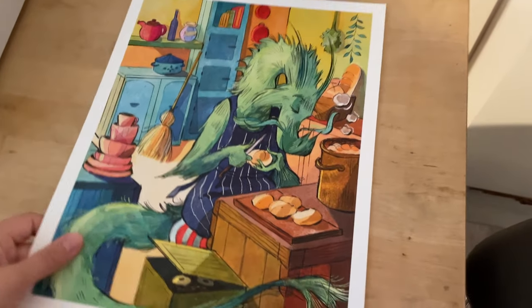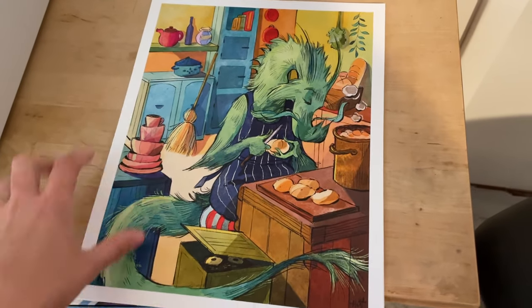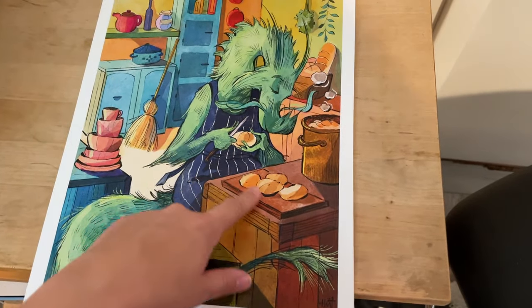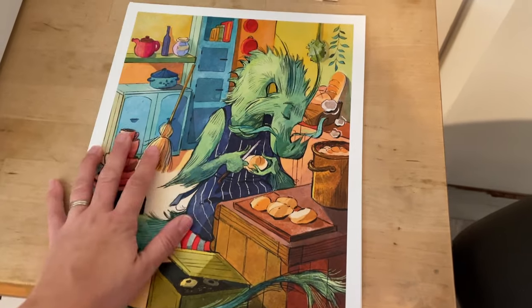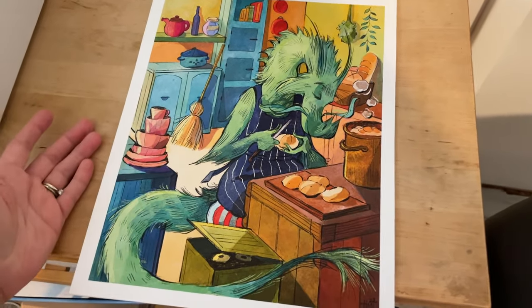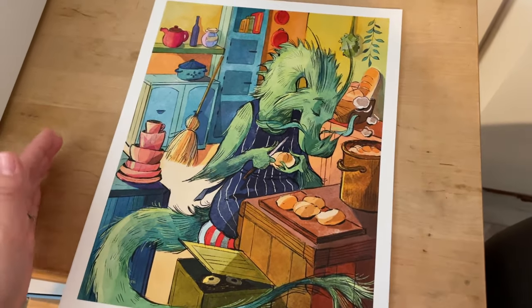The other new item I have for the show is this 11 by 14 print of my little kitchen dragon. He's just making some food, and there's a little guy down here. One of my favorite things to do is to draw monsters in really normal, everyday, mundane situations. I think if I could have a favorite thing to draw, it would be that.